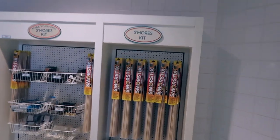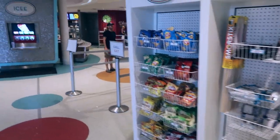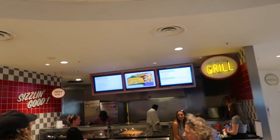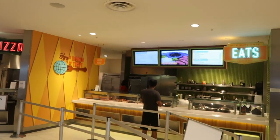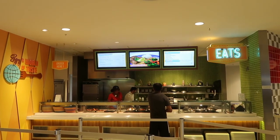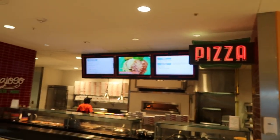Here's the s'mores kits for making those by the fire pit. A lot of other stuff, chips. Oh, they do have icy machines, and she actually did tell us that these cups are good for the icies too, which is nice. And then you've got the grill, which has burgers, hot dogs, and other things. The tastes of the world. I got the jerk chicken and mashed potatoes last night, and it was incredible. They've also got other stuff too, like tuna, General Tso's chicken, and then a pizza and pasta section.